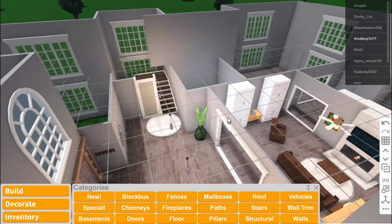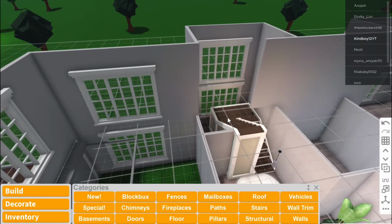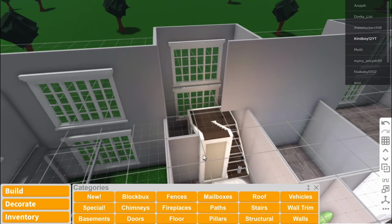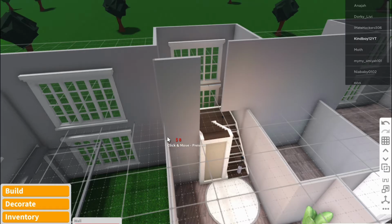I had to change this up because it didn't really look good to me, because it was over here and this will be going over here, and I want this to be a room and stuff. So that's what we're gonna do right now.